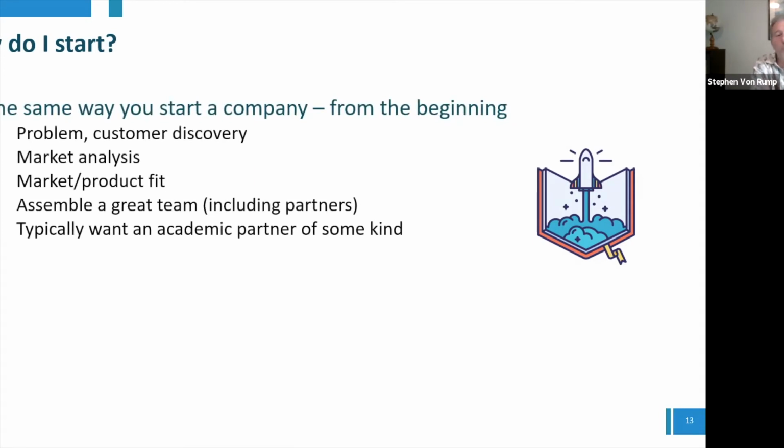Same way you start a company. I mean, this is no different than you would do if you're just founding a company and trying to get your idea together. You start from the beginning. You start with the problem. You start with your customer discovery, your market analysis, your market product fit. You've got to assemble a team, including some outside partners, most likely. Typically, you want an academic partner of some kind, just somebody that can lend credibility to the project. That doesn't always have to be the case, but typically.